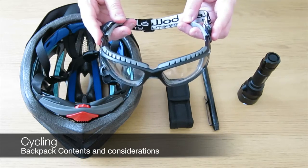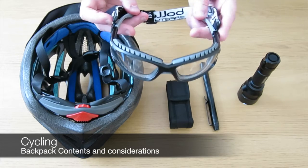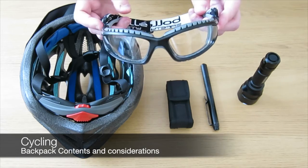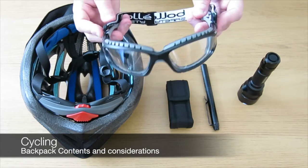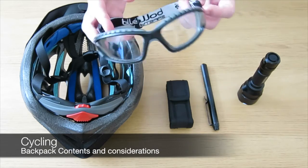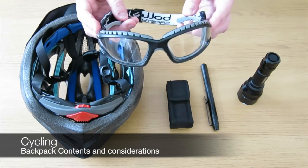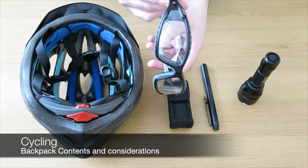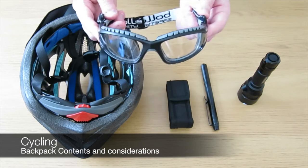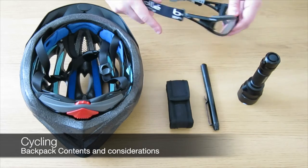So these are the protection that I carry early on in the morning when it's still dark, and then obviously if it's a nice day and the sun's out, then I'll switch to the sunglasses, which offer some protection from the glare of the sun. So I'll wear these in the dark, and obviously I can just switch between them and put them in the sunglass pouch. I usually start with these and then switch to the sunglasses later on in the cycle ride once the sun comes up, or if the sun's low down in the horizon.